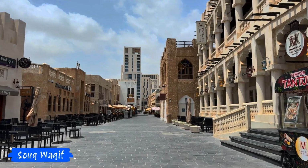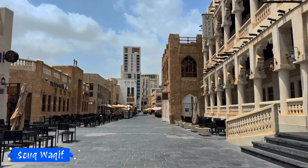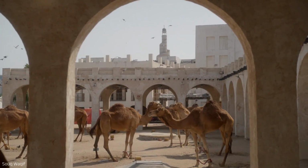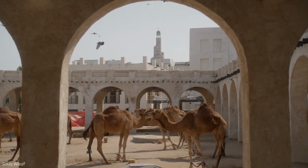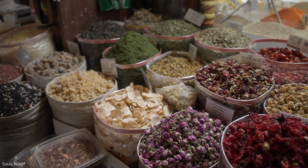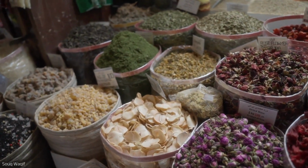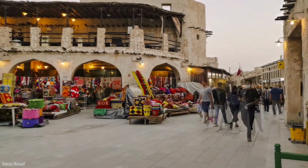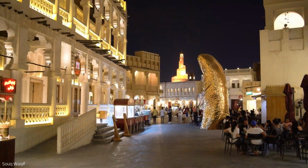Souk Waqif is a vibrant traditional market known for its rich history, authentic Arabian architecture, and lively atmosphere. It offers a mix of old and new, with narrow alleys filled with shops selling spices, perfumes, textiles, handicrafts, and souvenirs. Visitors can also enjoy traditional Qatari food at numerous restaurants and cafes.